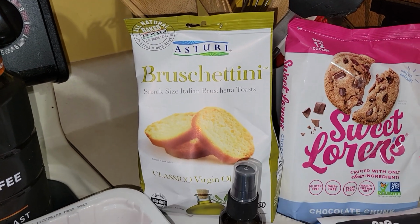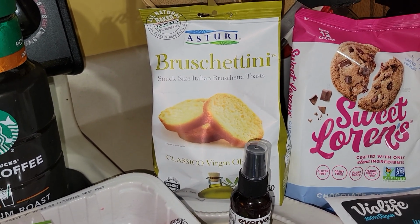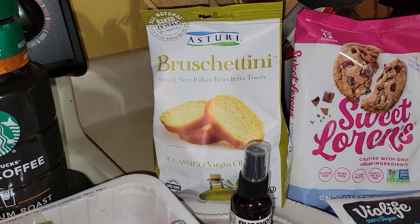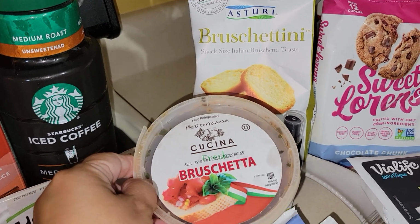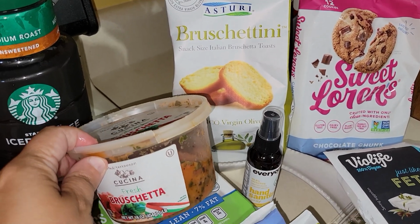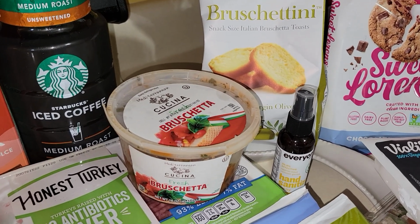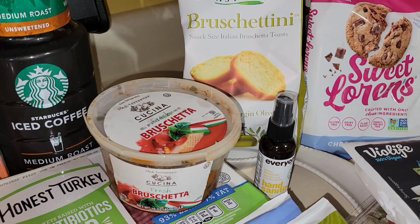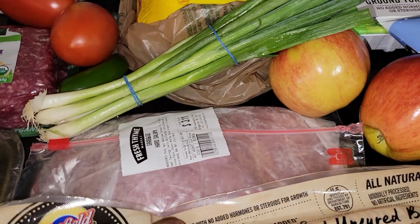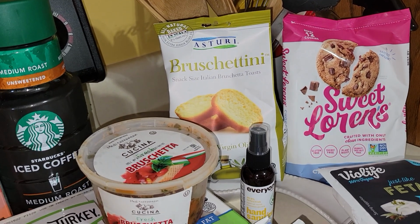I bought some of these little bruschetta toasts. These are great for snacks or like a snack tray for lunch. I had some extra of this bruschetta in my refrigerator and I wanted to finish that up this week. This with a little bit of balsamic vinegar, or like a balsamic glaze on top. Oh, so good. Such a great lunch. That with a couple pieces of salami and maybe a couple pieces of fruit for lunch.